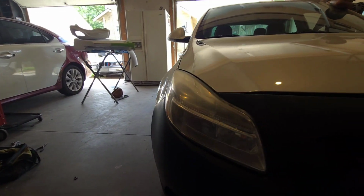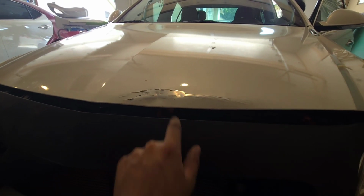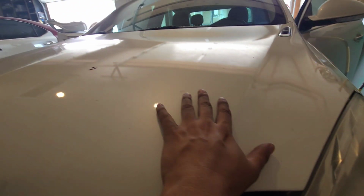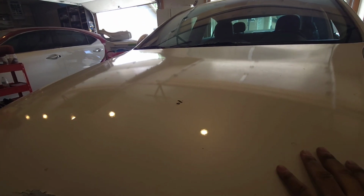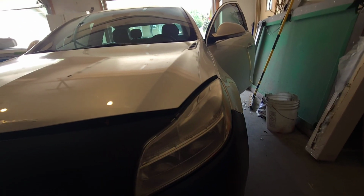But yeah, this side is so beautiful, and then you get to this side and it's not good at all. We have a big lump right here. I don't know if it's because of this or what, but every time I press this down, that over there flexes, so that tells me this is caved in right here where the hit was. So if the hood's cheap enough, we're probably gonna go ahead and get another hood, because this is a nightmare.